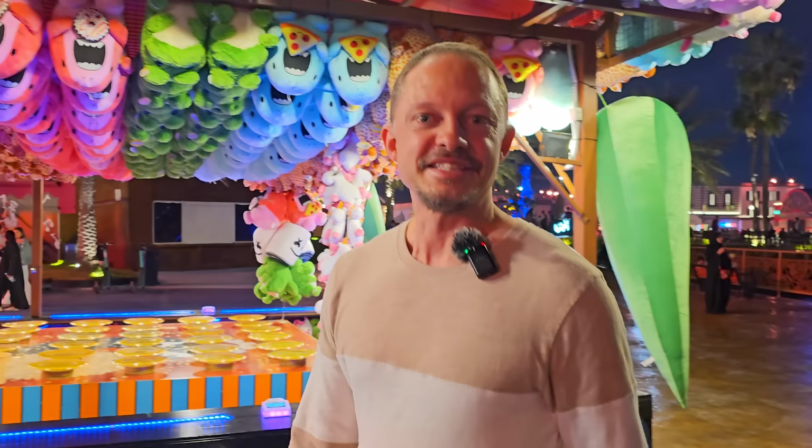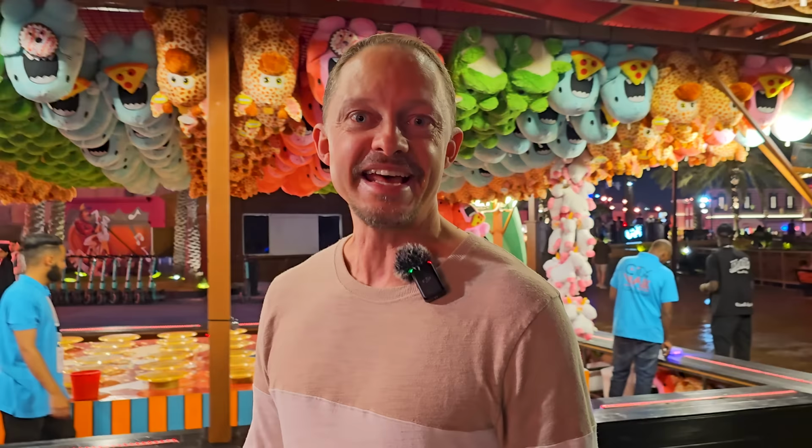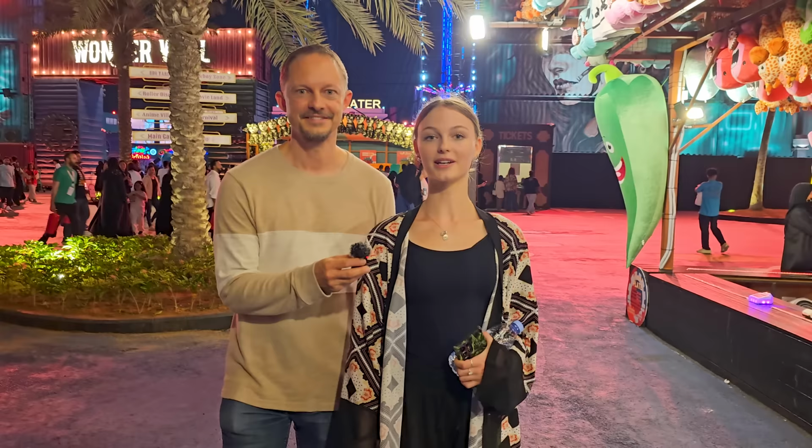City Walk really reminds me of Boulevard City in Riyadh. It has a really good atmosphere, lots of games, activities, and rides you can go on. So yeah, it's a really cool place. We are absolutely starving, so we're gonna try to find something to eat.